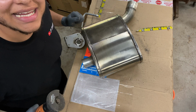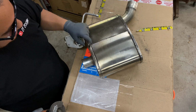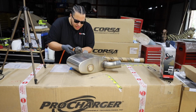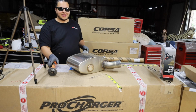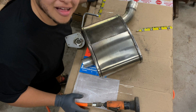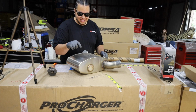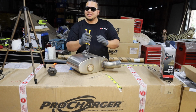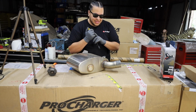Close, y'all. We're getting close. We got that done, that done, that done. I think we did it, y'all. Let's pry this baby open. Tight? We still gotta cut the other side.